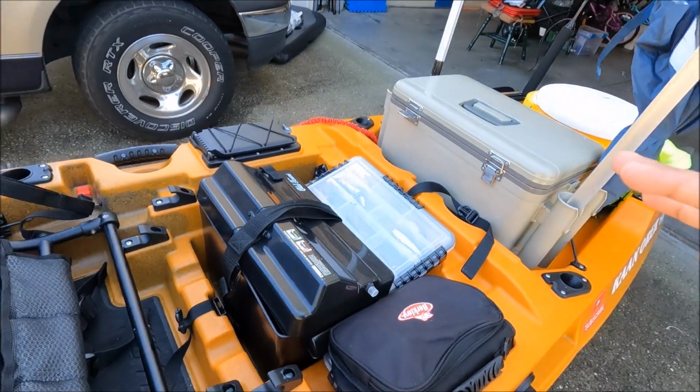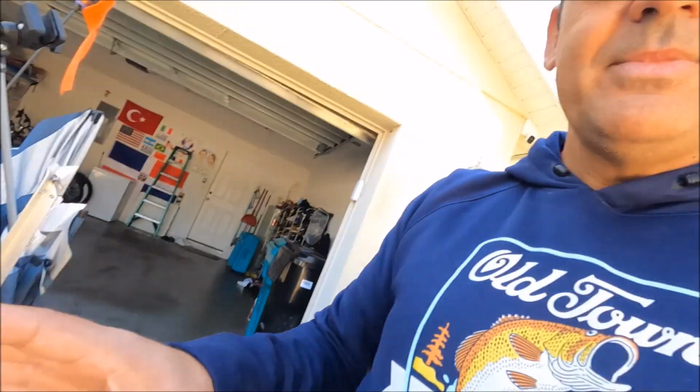And I'm telling you guys, with this battery, I've been out 10 hours, speed 10, speed 7 to go to my locations, spot lock all day long while I'm fishing, and I still always have 40%, 45% left on the battery. It's incredible. So I do highly recommend it.